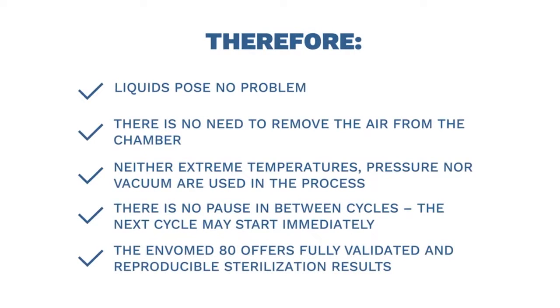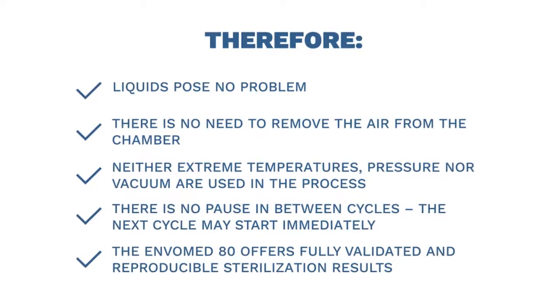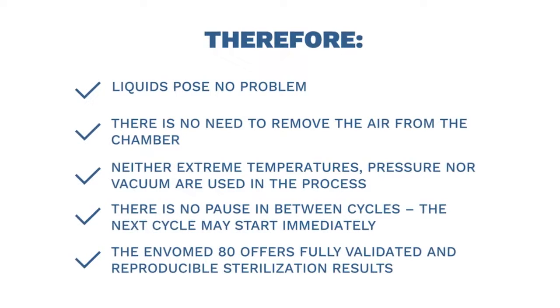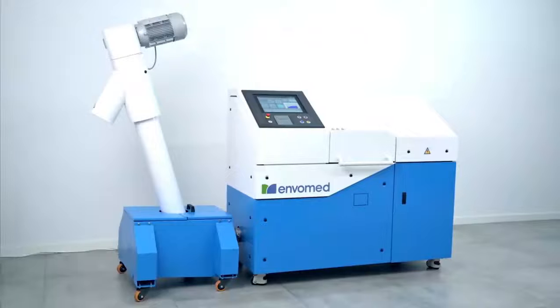There is no need to remove the air from the chamber. There are no extreme temperatures, and neither pressure nor a vacuum are used in the process. There is no pause in between cycles. The next cycle may start immediately. The EnvoMed 80 offers fully validated and reproducible sterilization results.